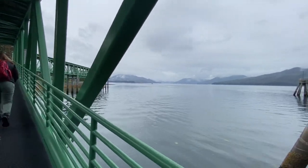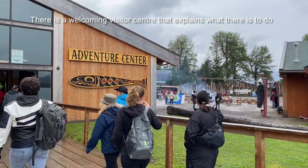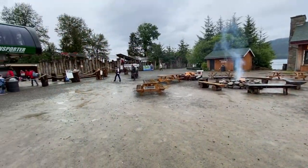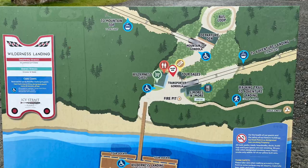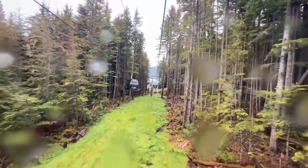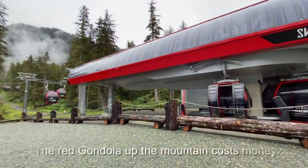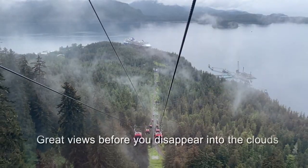We disembarked at Adventure Landing, which provides a visitor centre that includes restaurants, exhibits, and explanations of what other activities you can do in the area. We took the free gondola ride over to the Wilderness Landing area, which provided a very pleasant passage through the rainforest canopy. The Sky Glider gondola to the top of the mountain cost about $50 per person and was booked through our cruise provider.